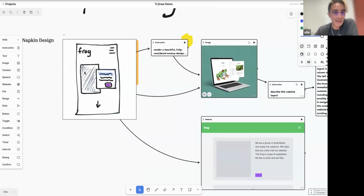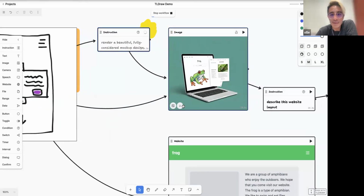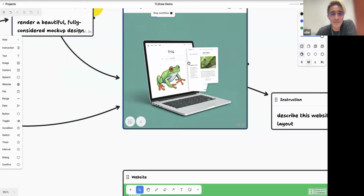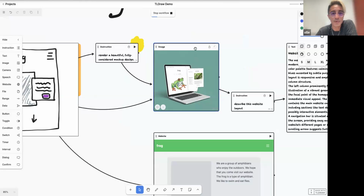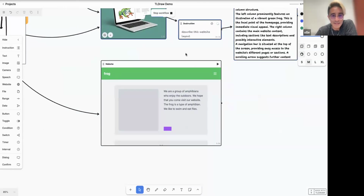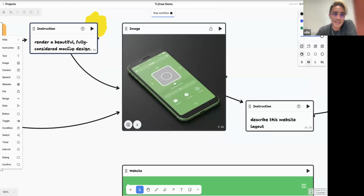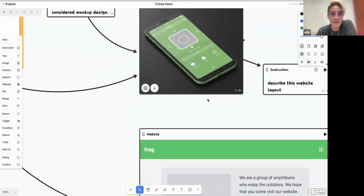So this is a drawing that I made on the whiteboard. You can see I've made these whiteboard canvas lines and markings. You could take this. The instruction is: render a beautiful, fully considered mock-up design. As you can see, I've already run it, and it generated this image for me of a literal napkin sketch. And then you could ask it to describe the layout and all sorts of things. Well, it's not bad. I guess I didn't specify whether it was mobile or laptop or whatever, but I think you could see some possibilities there as well.